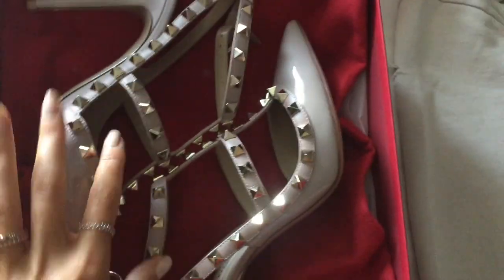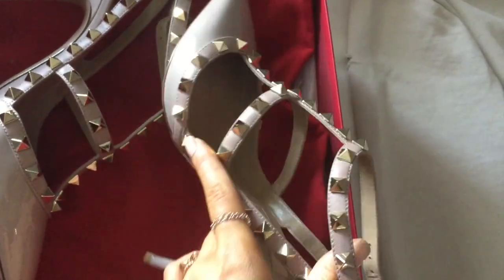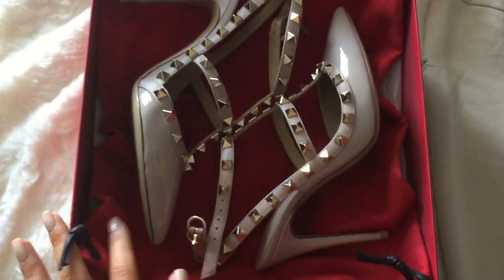I just wanted to show you the shoes better. They're just the nude rock stud. I've been wanting nude shoes for a while, and these literally just make your foot sparkle.